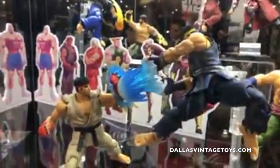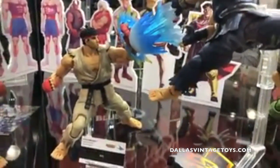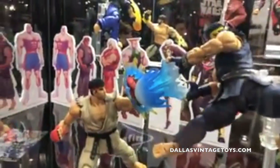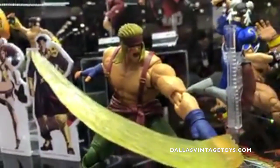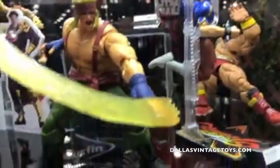So right now we're looking at Storm Collectibles. These guys are known for being the premier video game manufacturing company for some of the coolest products out there right now. This is the Street Fighter V license. We're looking at Ryu. We got Ken in here. We got M. Bison, Chun-Li, Zangief. Alex right here is one of the newer releases that's coming out next month.